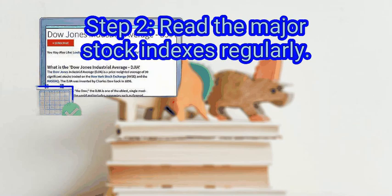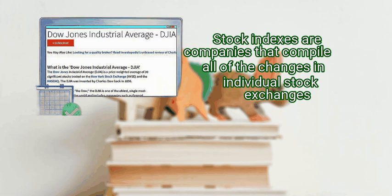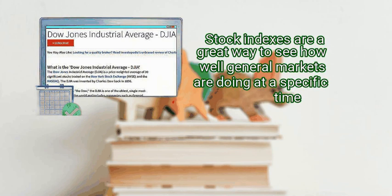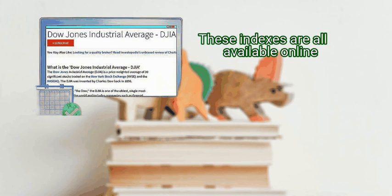Step 2. Read the major stock indexes regularly. Stock indexes are companies that compile all of the changes in individual stock exchanges. This data is put into graphs that show whether the market rose, fell, or stayed stable that day. Stock indexes are a great way to see how well general markets are doing at a specific time. These indexes are all available online.